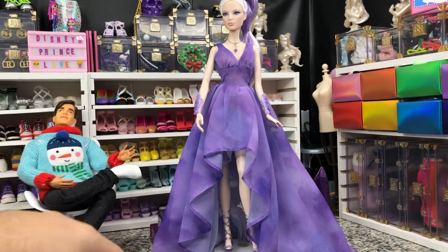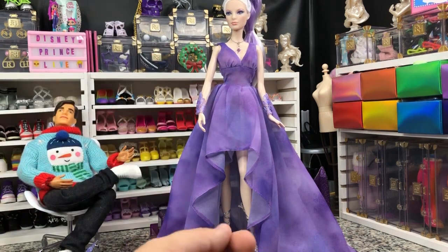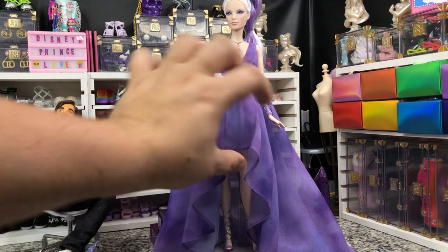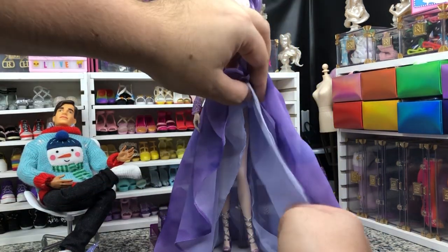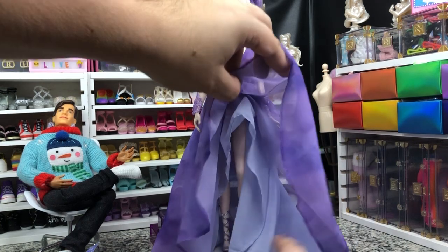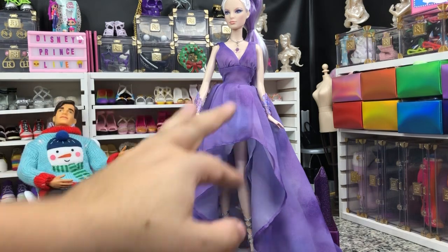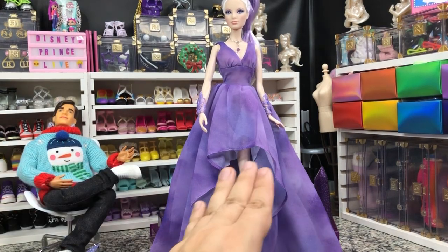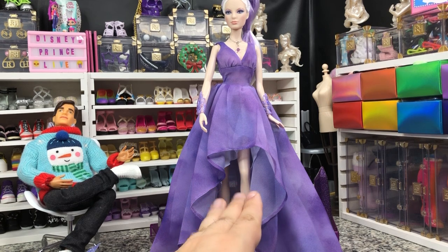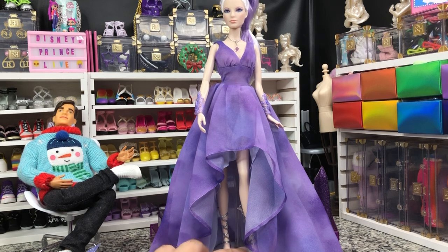Like, why they felt the need to ruin this beautiful dress with a sparkly sash, I don't know. But it is gorgeous. It does have a little chiffon and lavender underskirt. Like, it is gorgeous. I get a little tired of a high-low dress, but they're so pretty when done right, especially when you have great shoes to go with them.